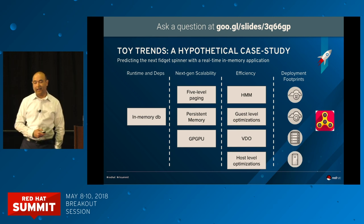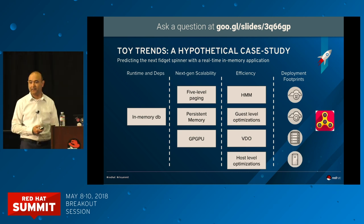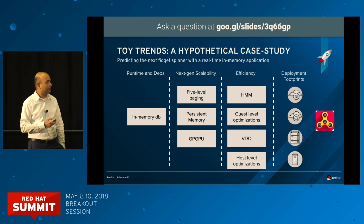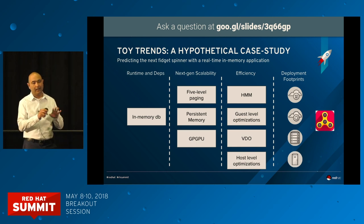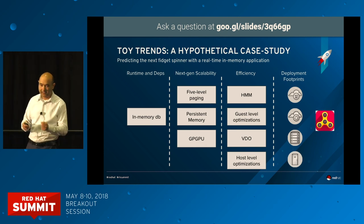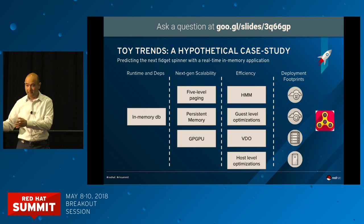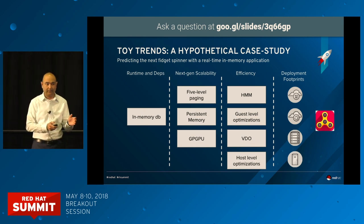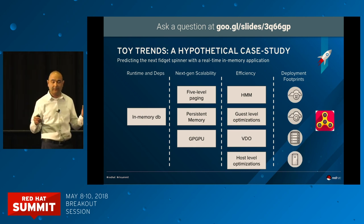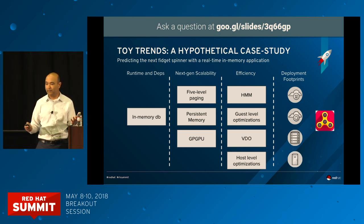On the efficiency side, you may have heard of something called HMM, heterogeneous memory management. This is really about having a very transparent and single user space for addressing memory closest to the processor. Without this, it becomes kludgy because your application has to handle and allocate memory one way for the traditional RAM and another way for the GPU. We're trying to make life easier for our developers so they don't have to worry about that. From user space, it's all very seamless.